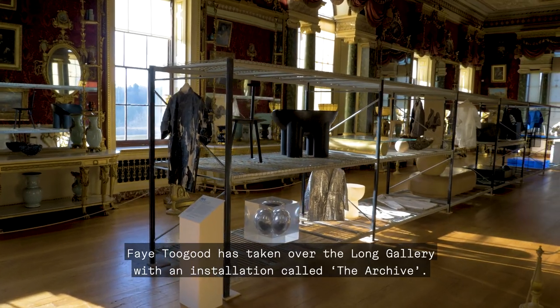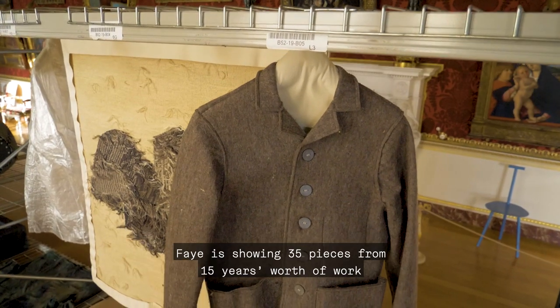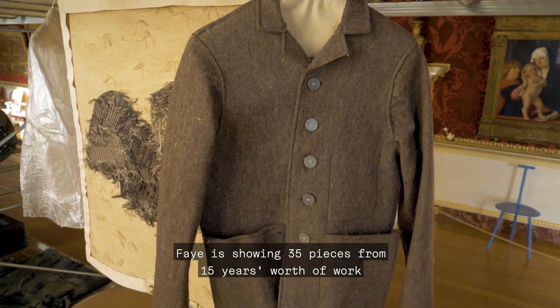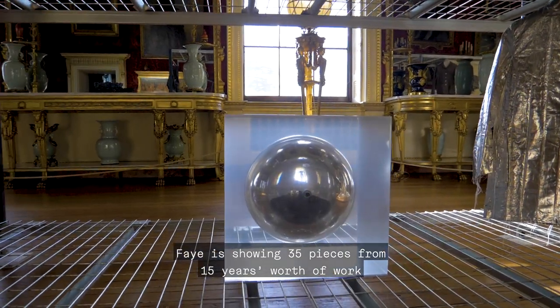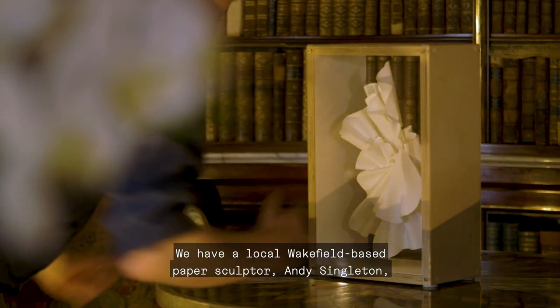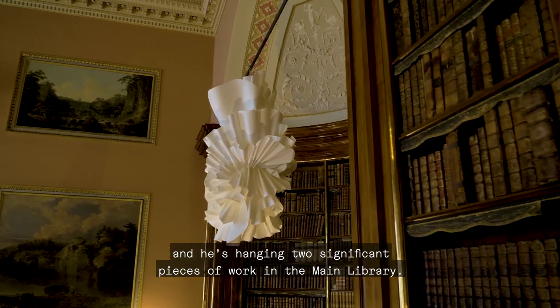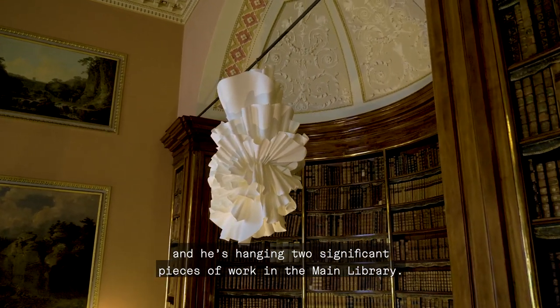Faye Toogood has taken over the long gallery with an installation called The Archive. Faye's showing 35 pieces from 15 years worth of work that's come out of her studio. We have a local Wakefield-based paper sculptor, Andy Singleton, and he's hanging two significant pieces of work in the main library.